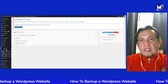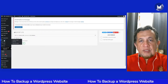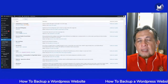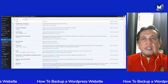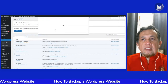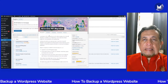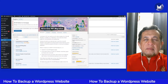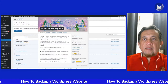You can just go to the WordPress repository, go to plugins. This is the plugin, All-in-One WP Migration, that we need for the backup. If you want to look at the details, we can just click here. I'm using this as a backup. I've tried a couple of plugins, but I like this one because it's quite easy to back up, and even to restore onto another website is also easy.